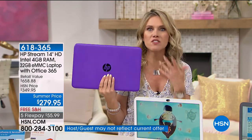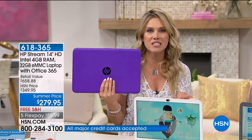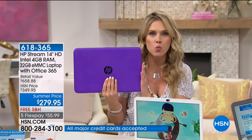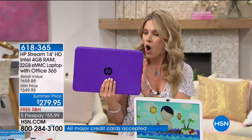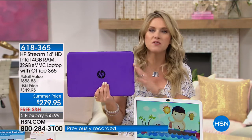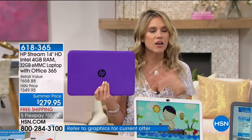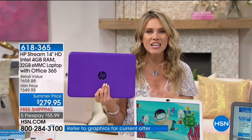So if you have to check your emails regularly, maybe you're a blogger, maybe you're just a mom on the go, you're a teacher, this is your entire workstation, your entire office, all right here in this beautiful laptop. It is fast, it's responsive, it has great sound, it's got great color. It is everything that you want, like all the boxes that you want to check, HP gives that to you.